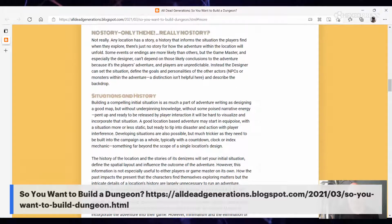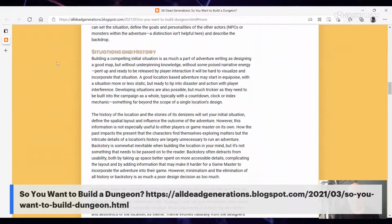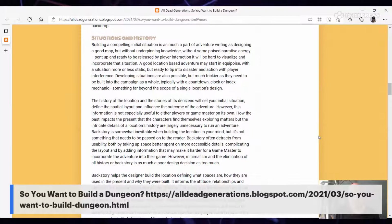Instead, the designer can set the situation, define the goals and personalities of the other actors, NPCs or monsters within the adventure, a distinction that isn't helpful here, and describe the backdrop. Situations. Building a compelling initial situation is as much a part of adventure writing as designing a good map, but without underpinning knowledge, without some poised narrative energy, pent up and ready to be released by player interaction, it will be hard to visualize and incorporate that situation.